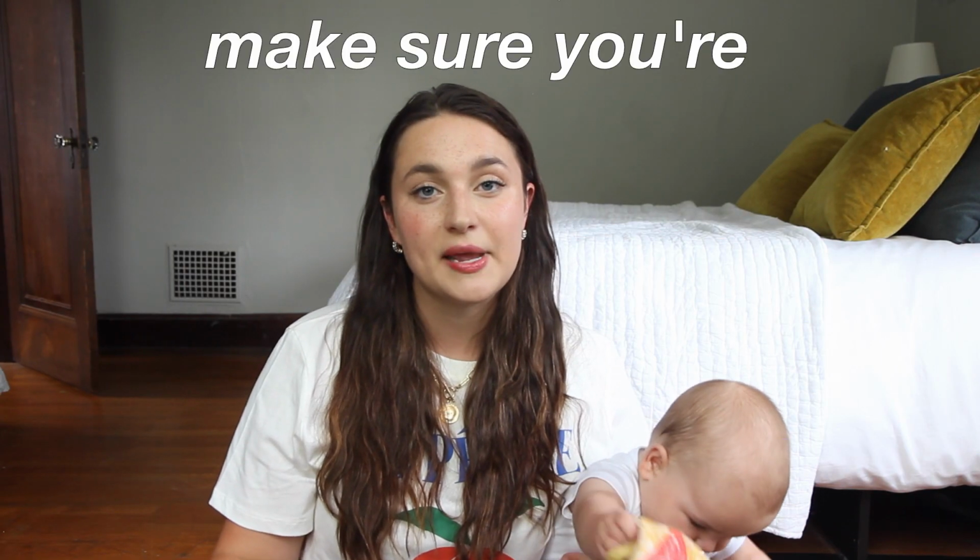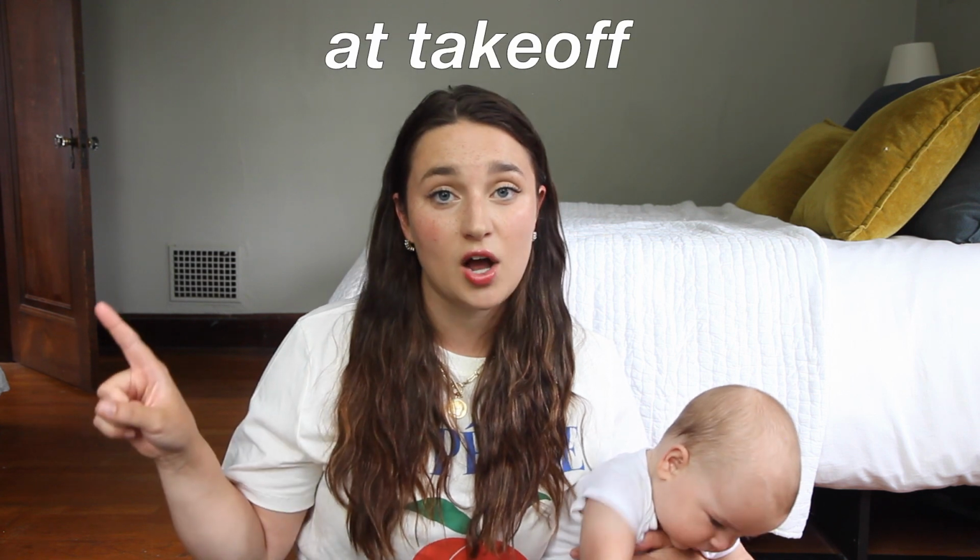Tip number two is make sure you're feeding them at takeoff and at landing. The reason for this is when their mouth and jaw are expanding for chewing or swallowing, it helps to pop their ears so that they're not uncomfortable when you get up in the air. If you breastfeed, I would recommend starting to breastfeed right as you're starting to speed up and take off, and then again for landing. That's super important, and it's made all the difference for him.